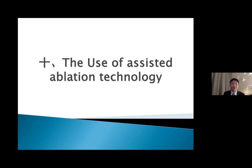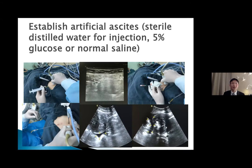To prevent and avoid complications, we can sometimes use assisted ablation technology. The first is establishing an artificial ascites. Sometimes we use the PTC needle to puncture inside the abdominal cavity and inject normal saline. After we establish the artificial ascites, we can see that the bowel is separated from the myoma, and sometimes the myoma floats in the water, so the ablation is very safe.